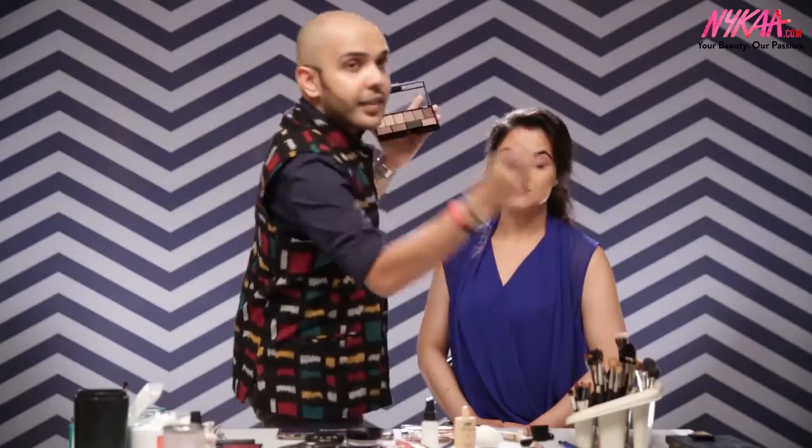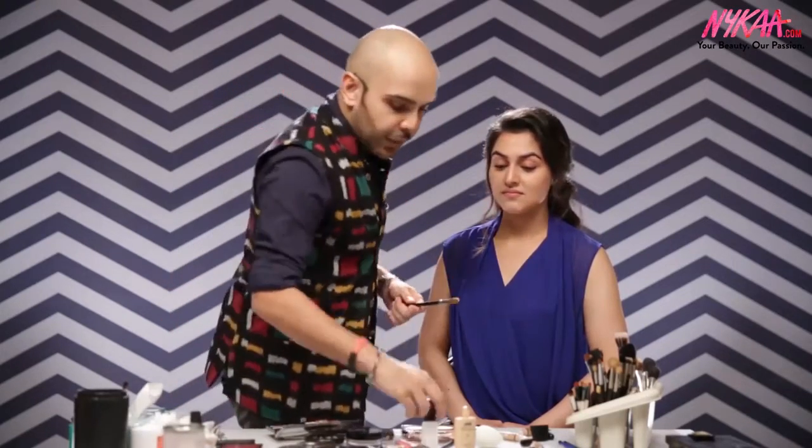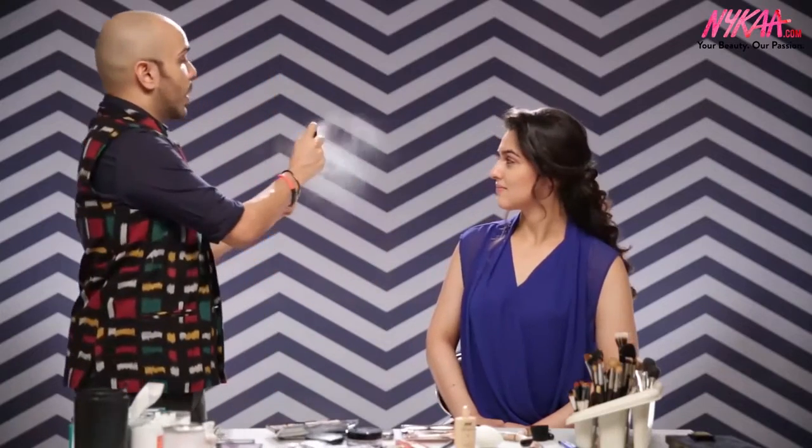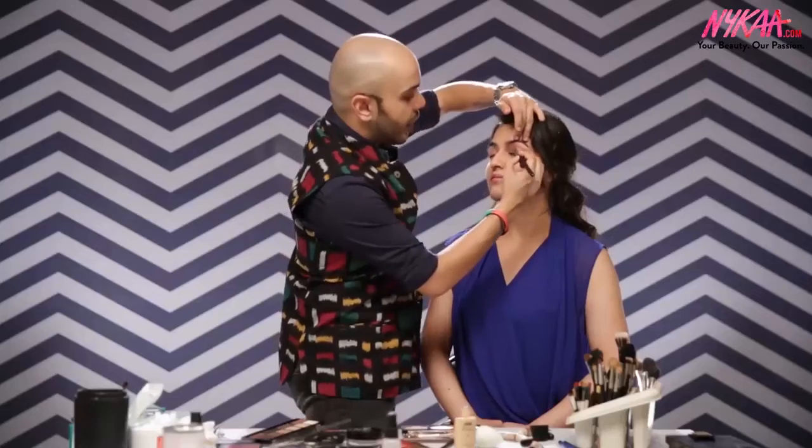There are two ways to get the metallic colors out, one is by spraying water. I don't know if you guys know the trick. You can spray just a little bit of water on your brush, and especially if you have an oily eyelid, this works like magic. Just apply it with a wet brush, and trust me, it won't crease the whole day.